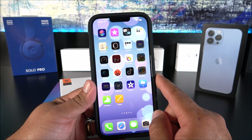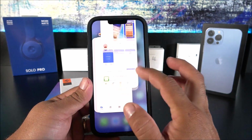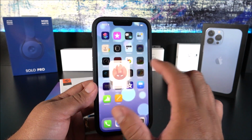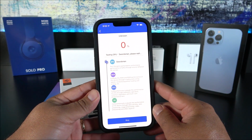So let's go ahead and check here the AnTuTu, and this did download already. So I'm gonna go ahead and kill all the applications. And just for the hell of it, I'm going to perform this AnTuTu benchmark just because I wanna see the score. That's all it is. So here we go, it says start testing. Let's start it right now.